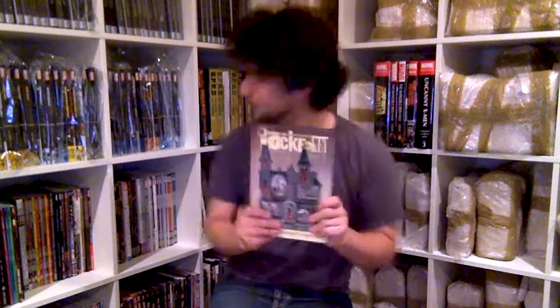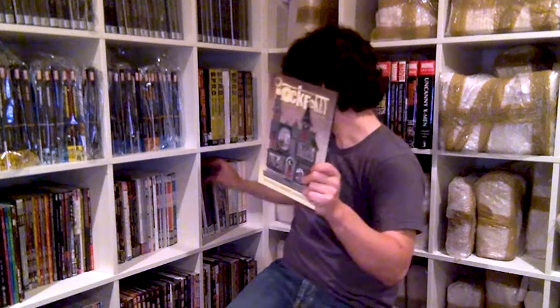Oh. So I was just talking about this series to a friend today. Locke and Key. This is so good. In fact, I have the rest of them. They're right behind me somewhere down here. Oh, here they are. Locke and Key. They're right behind me. So this is the first one.